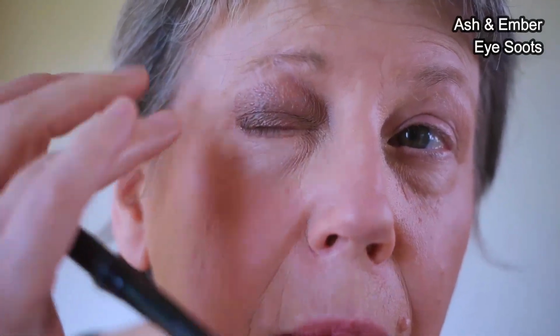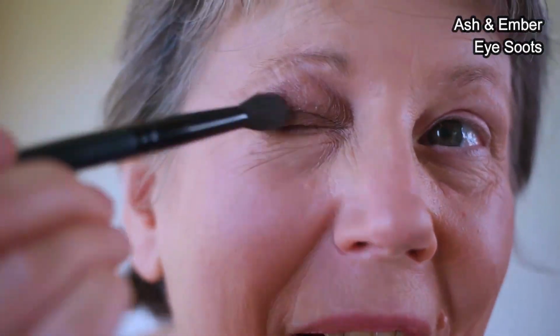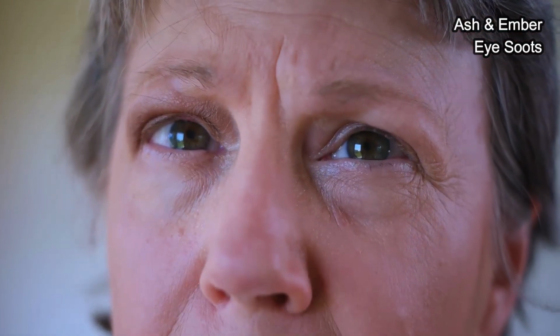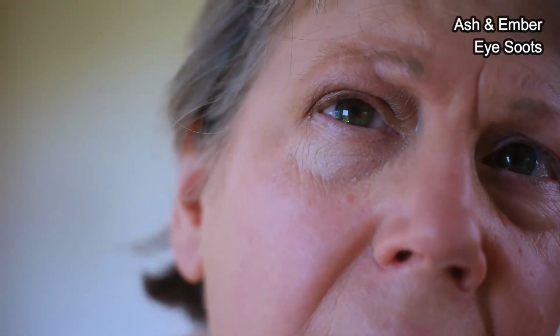And this is more than I usually use because I'm going in a hurry working on the camera. But I think that it's a very pretty shade. This is kind of a taupe shade, and I think it is really nice with my complexion. So this is from the Ash and Ember Eye Soot line. So it has a little tiny bit of a shimmer in it, but it mostly, in my opinion, is just gorgeous colors with just a tiny bit of a shimmer.